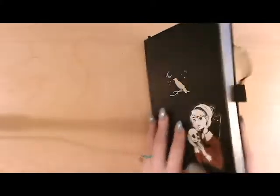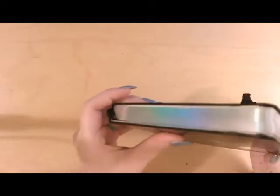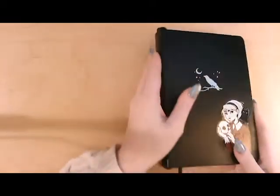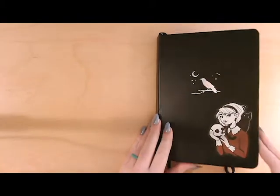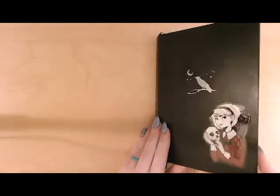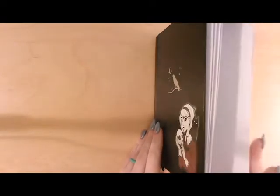Today I'm going to be working on my January 2021 bullet journal setup. As you can see, I'm using an Archer & Olive A5 notebook. It's one of their limited edition Halloween designs. It's got holographic edging and a nice holographic raven on the front, which I thought was really pretty.